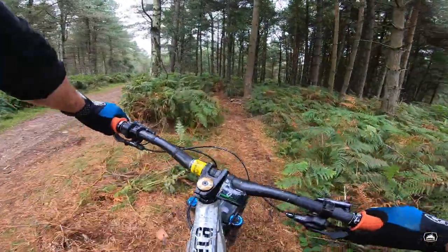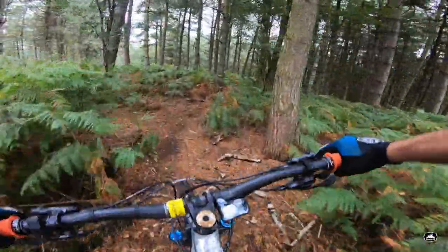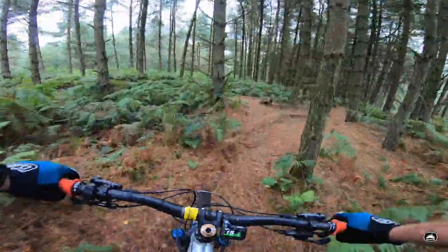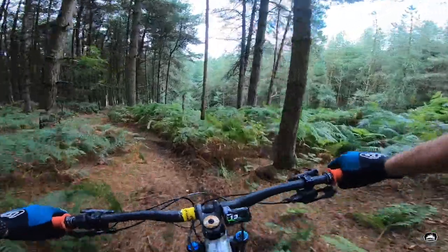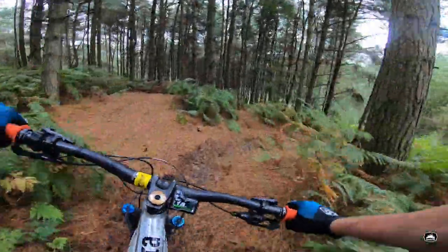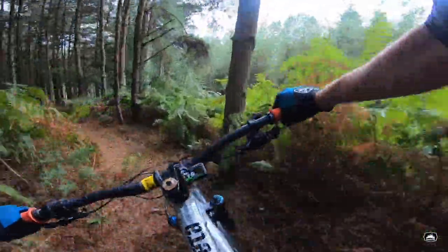Dropping in on another one of these little off-piste trails. Lovely and loamy. Oh, line choices. Three different line choices. Let's stick with this one.